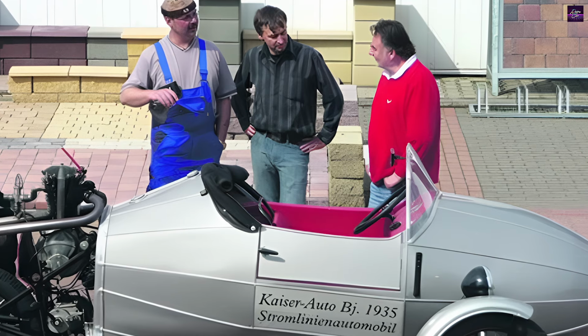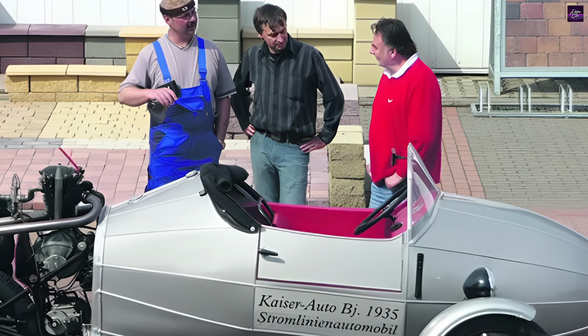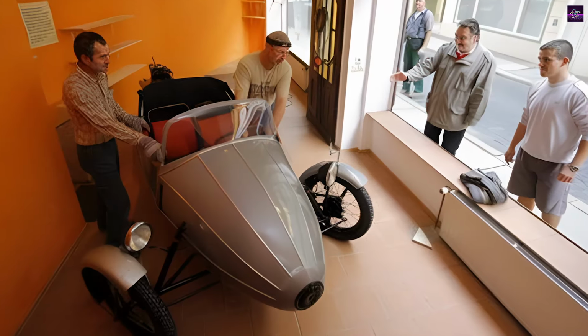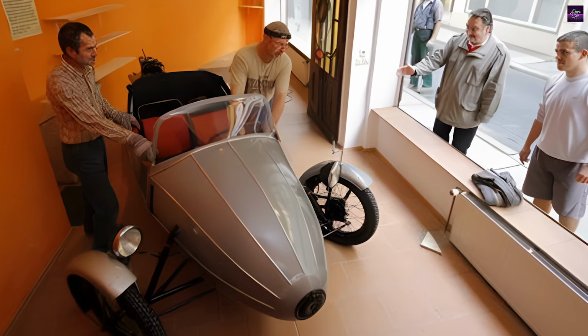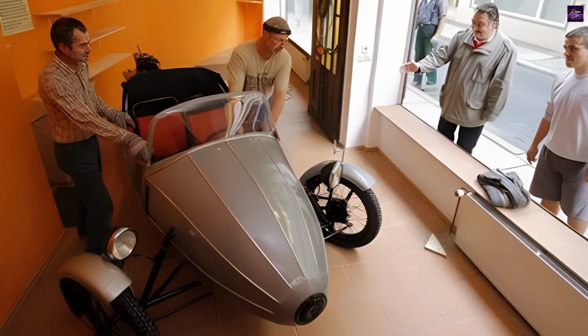Theodor Kaiser's innovative spirit and the Kaiser Stromlinie's advanced features have left a lasting impact on automotive history, highlighting the blend of aviation and automotive engineering that defined his work.